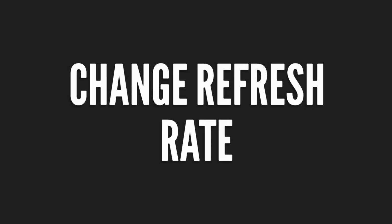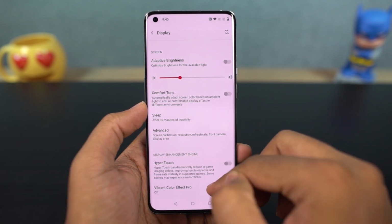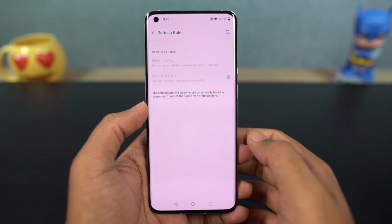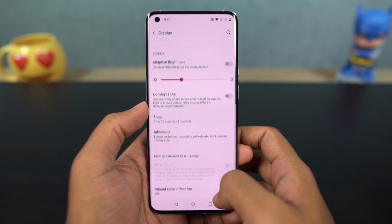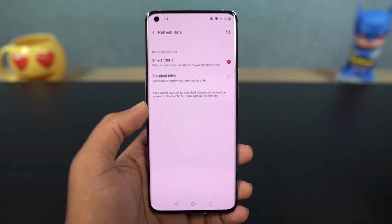Going on next, we can also change the display refresh rate on this phone. This phone has a display with 120Hz refresh rate. From this setting, you can go back to the regular 60Hz refresh rate. Personally, I suggest you keep it at the maximum refresh rate.